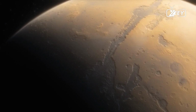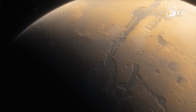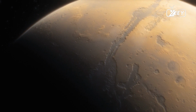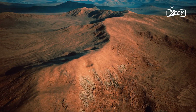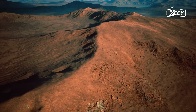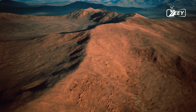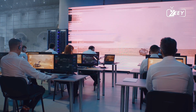Perseverance is tasked with collecting and caching samples for a future mission that aims to return them to Earth. These samples, preserved in pristine conditions, could provide definitive evidence of past microbial life if such life ever existed on Mars. The meticulous documentation of the geological context through images ensures that scientists can interpret the samples accurately.